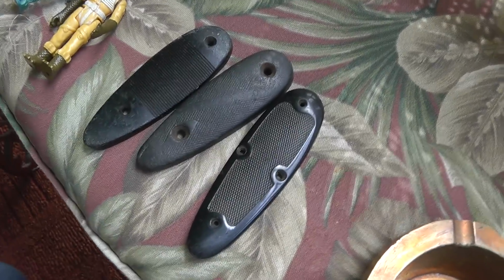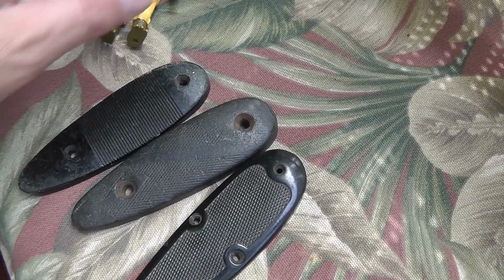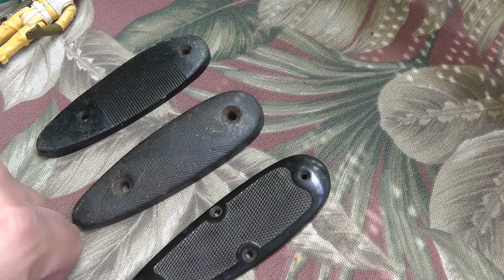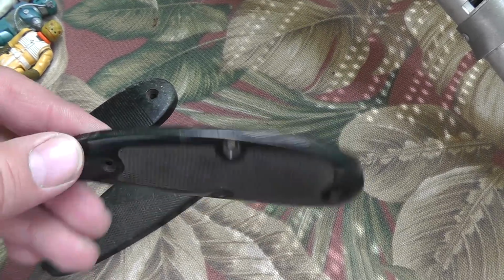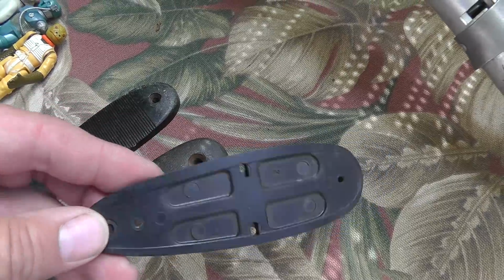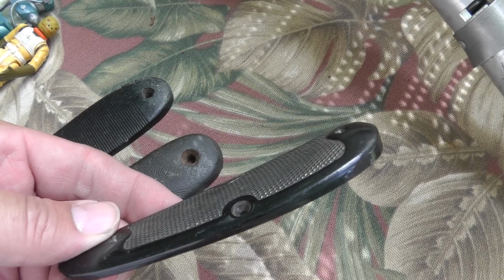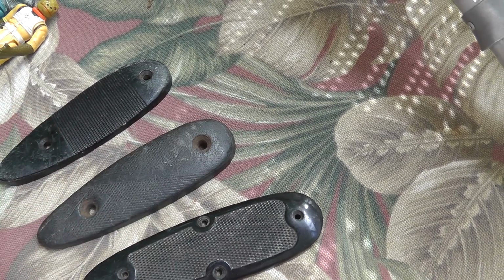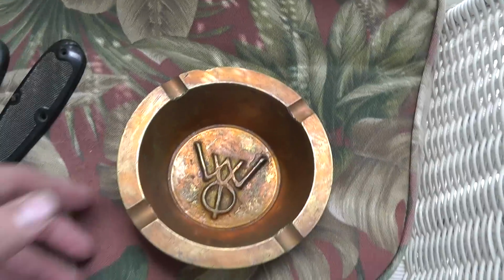Three butt plates. That shotgun I bought a couple weeks ago had a cracked butt plate, so bought these 3. I'm going to see which one fits it best. This actually looks like a Winchester butt plate to me, so I think I'll probably get about $10 just for that one. And these other ones, I'll see which one to put on that shotgun.